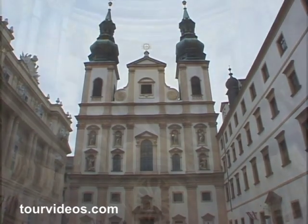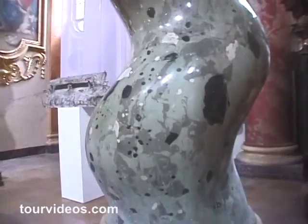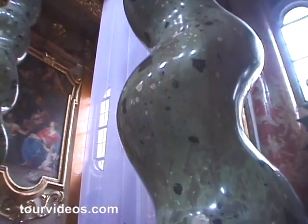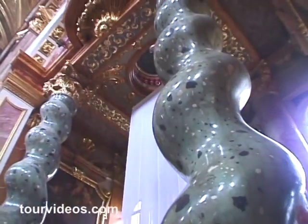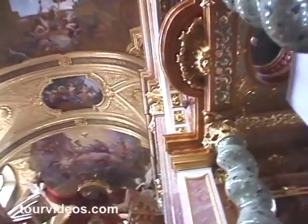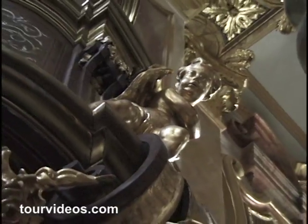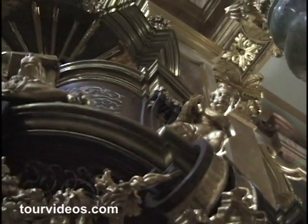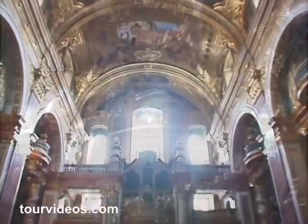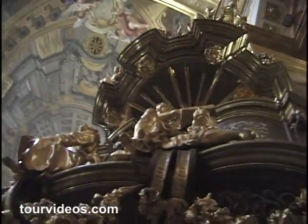The Jesuit Church is a great example of the Baroque style of architecture and interior decoration. Constructed during the time of the Counter-Reformation, so we're talking about the late 17th century, early 18th century. The interior of the Jesuit Church is very much influenced by the Italians, and yet it's a blend of Austrian and Italian style. The dome is kind of humorous because it's not really as deep as it looks.